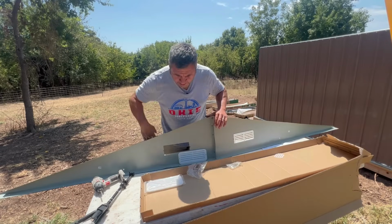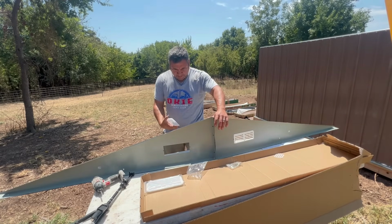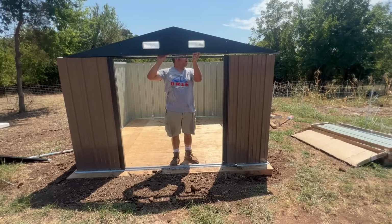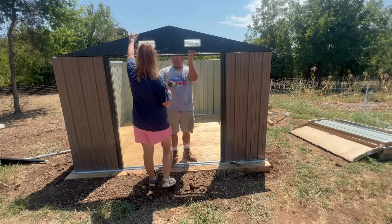Pretty, it's like little windows. Yeah. Let's see what it looks like.